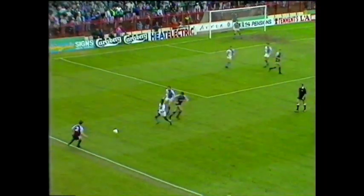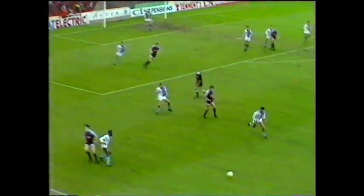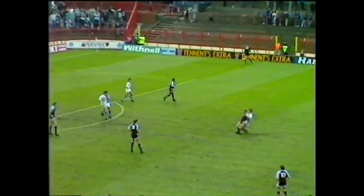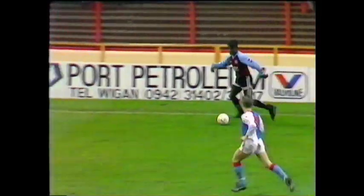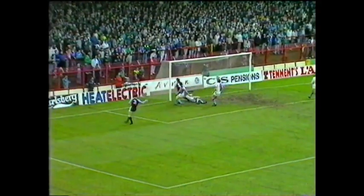Here's Olney, back to Williams. Cowans getting in early. Gage, oh, well played by Sellers. Gage recovered well. Daly. Oh, he skipped past Sully. 3 waiting in the centre for Aston Villa. Olney, goal!